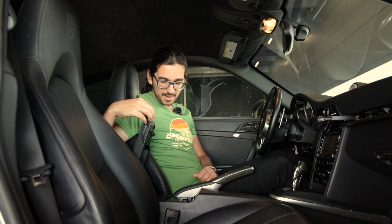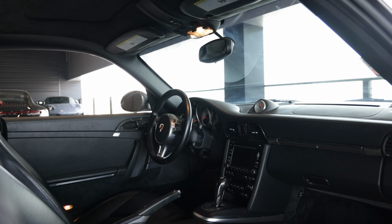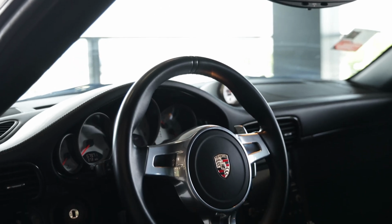But this car actually has an auxiliary, a USB, and funnily enough, an iPod. I almost forgot what an iPod was. And so you can connect your phone there and listen to your music as well. All of that is great. And if you don't have that, it's got a CD player. You've got your heated seats. This specific car has the Sport Chrono package, the sports steering wheel with the actual paddles.